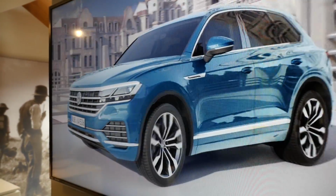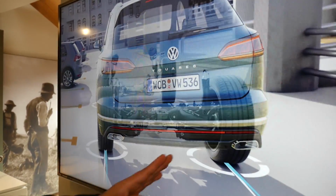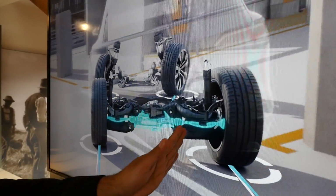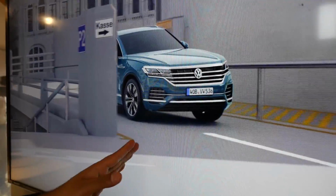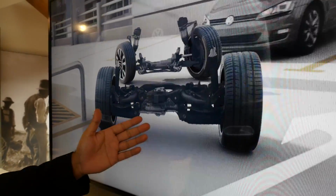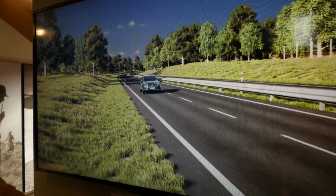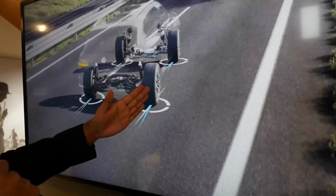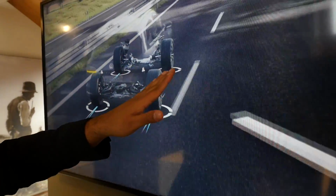Here we have a quick video demo of how the four-wheel steering works. At slow speeds, the rear wheels turn in the opposite direction by about 5 degrees than the front wheels. So this effectively reduces the turning circle. And this is very useful when you're going around tight city corners or in parking lots, as this video demonstrates. But at the same time, on the highway at higher speeds, the rear wheels actually turn in the same direction by a few degrees again as the front wheels. So the car effectively strafes across lanes, and this is a lot more stable and more comfortable for the passengers as well.